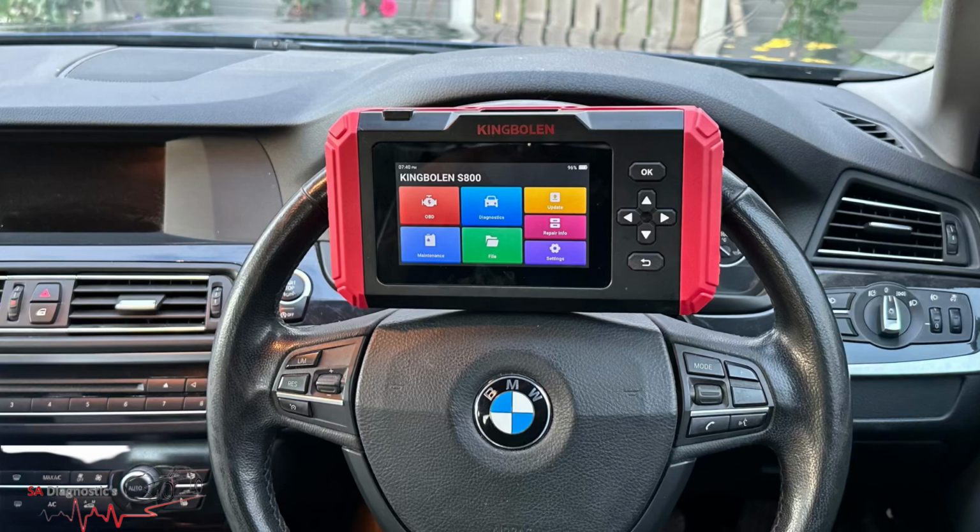So this Kingbolen S800, the question is, is it worth the money? And we've said it before in the past. It is well worth the money. There is no question. And the reason I'm saying this, I am going to break it down to you now so you know where you stand with this diagnostic machine.